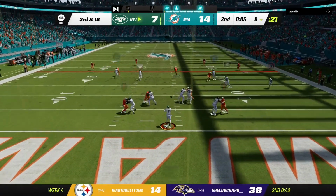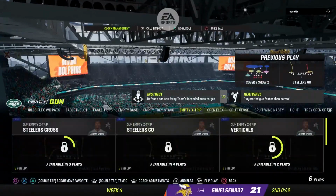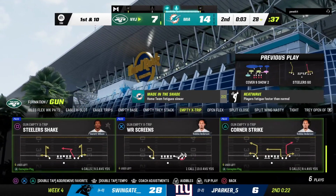Now on 3rd and long, they'll look to throw. And he's taken down, but not before he gets this across the 25-yard line. Now whistles and a timeout with 3 seconds left in the first half.